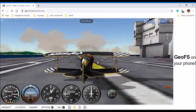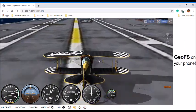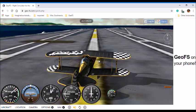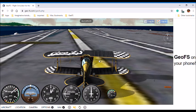And oh, touchdown. Okay, keep it on the strip. Keep it on the strip. Whoa, I'm sliding out of control. Yes! 2 points for the Pitts Special.